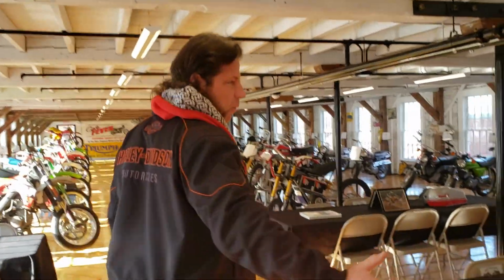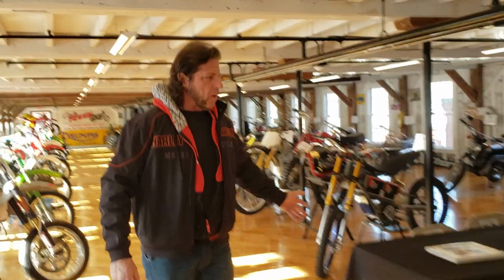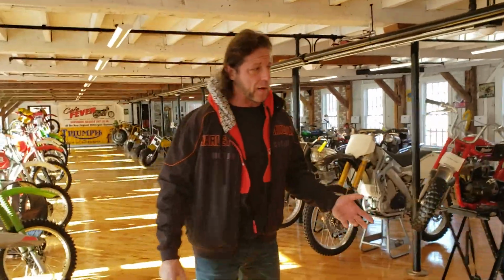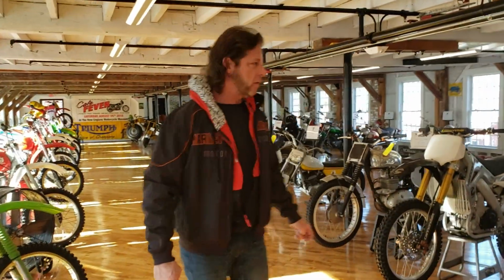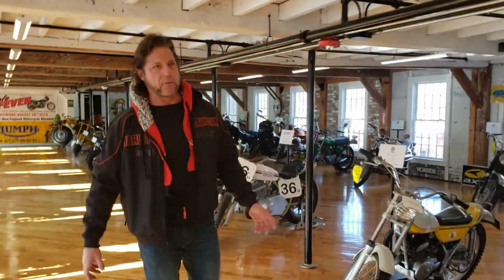We have the tables up here. We have a lot of functions here, like the Harley Owners Group, the Indian Riders Group. There's a couple of women riders groups that have had events here. The New England Sports Committee has had events here where 50 to 300 people will show up and host an event here.